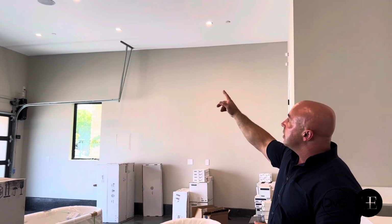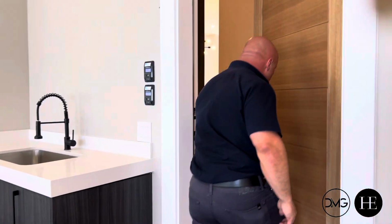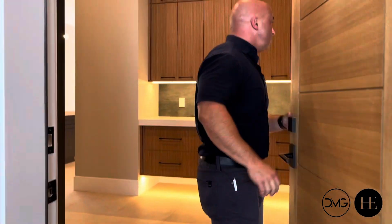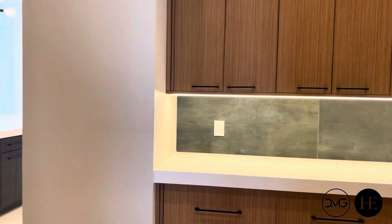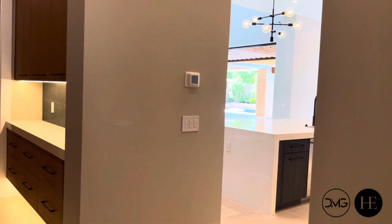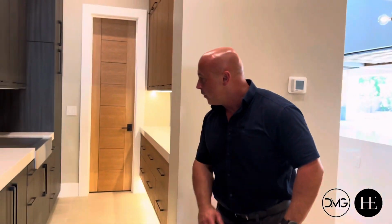Again, speakers out here, LED lighting. You've got plugs there on the ceiling so that if you're going to add that lift, you'd have plenty of room. They just did a really, really great job on this. And as we know, garages are an important space for people as well. So we're getting home, coming into the garage, coming into the main house, we put our stuff down, we're charging our phones.